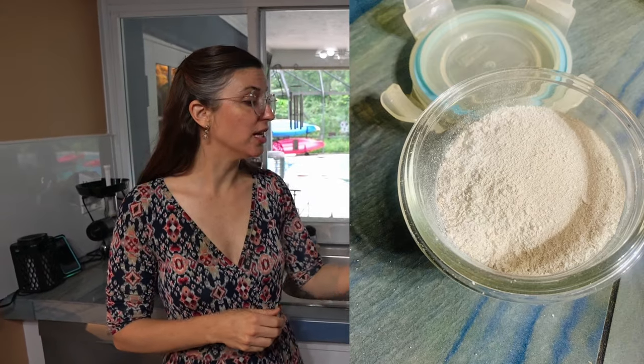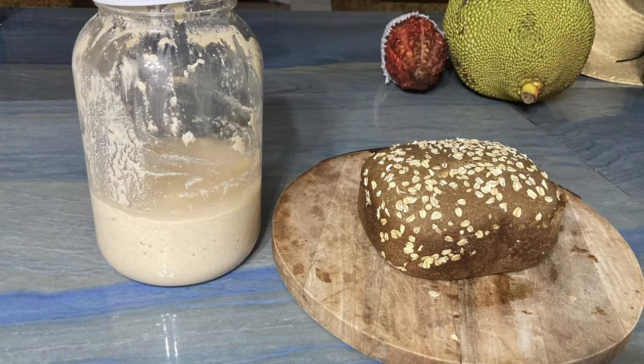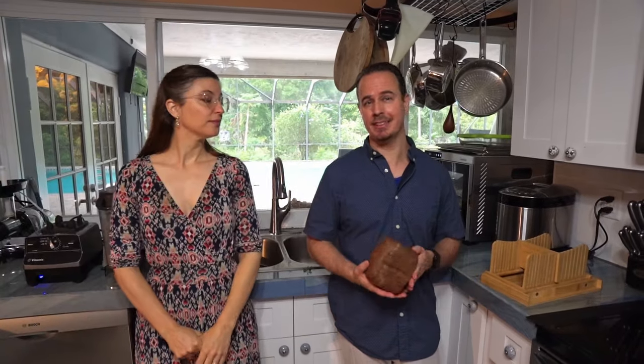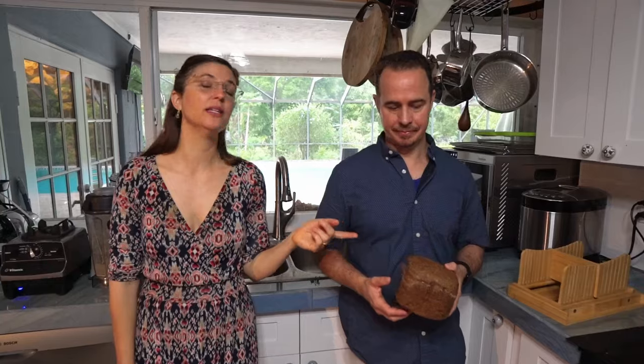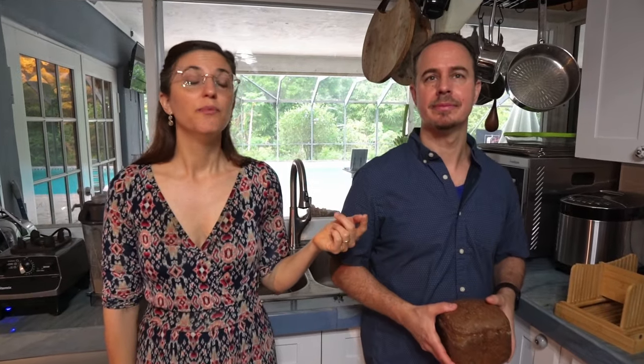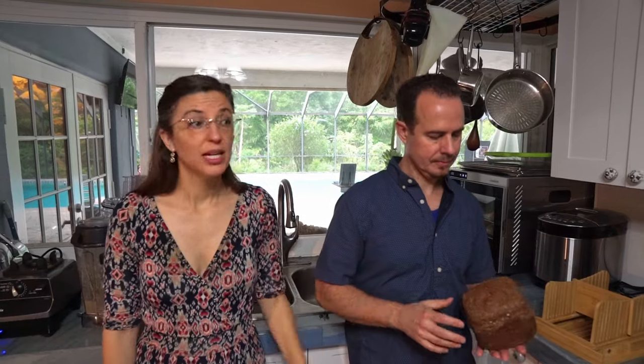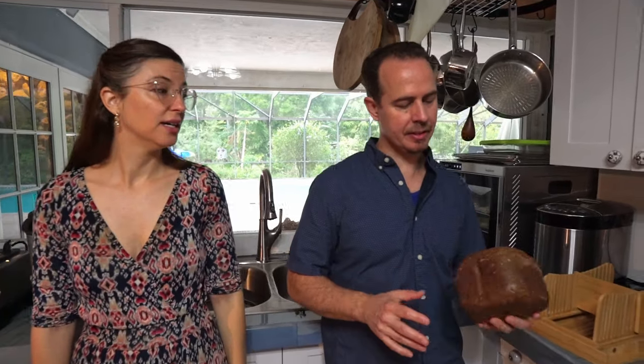And so then he puts it into the bread as a supplement. So it's a fortified bread. We also add moringa powder, which we grow in the yard, of course, and has great benefits. He's been adding a beet powder to it as well, because beet powder has up to 50% of your daily value of iron. So it's like a truly fortified bread. And the beet powder gives it a nice little darker color and a little bit of sweetness too.